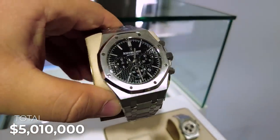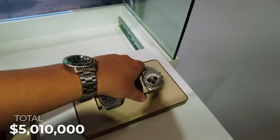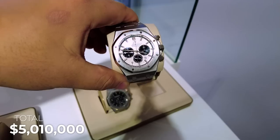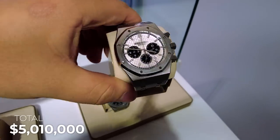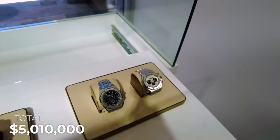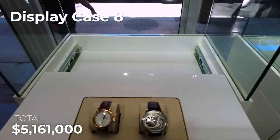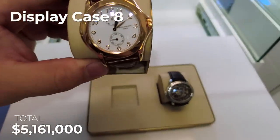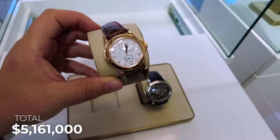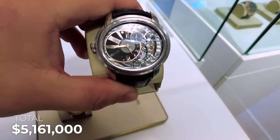Got a stainless steel Royal Oak black dial right here. Let's see what other pieces we got here. And we have a stainless steel Panda. This watch is doing phenomenal on... Let me see. There we go. It's doing phenomenal on the resale value. We got here. Little Patek. Good entry-level dressy watch. 18,000. And we have a little Millenaire here. Very interesting watch.